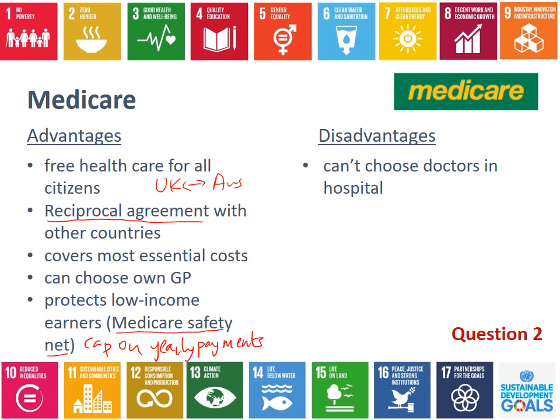Some disadvantages: when you go to a hospital, you don't get to choose your doctor, and often the same with specialists. So not like with a GP, you can't choose the doctor in hospital. There is a waiting list for a lot of treatments. So in general, really essential treatments will be covered very quickly. If you have a heart attack, you're not going to be told to wait 4 months to see a doctor. That will be done immediately.